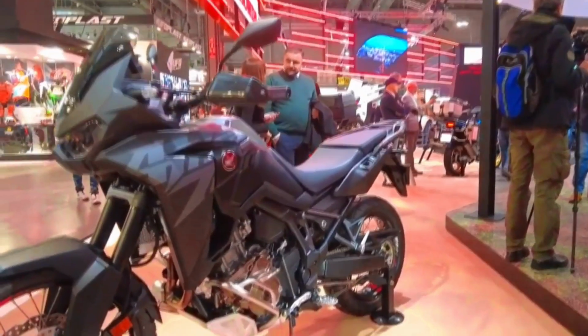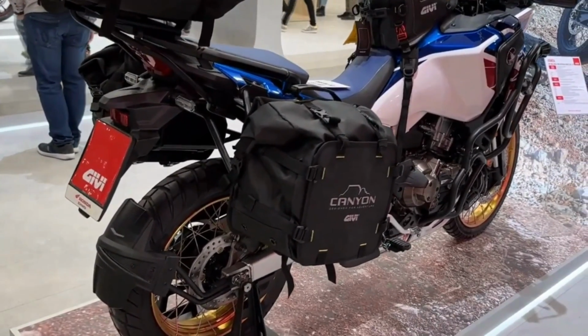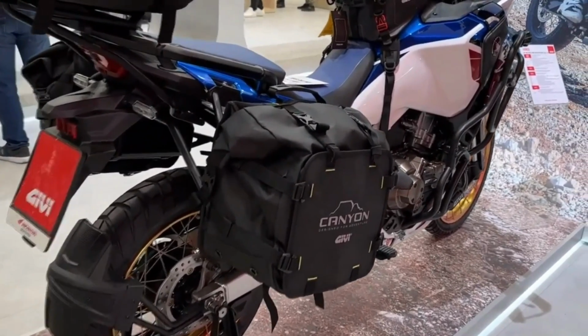For 2025, the Africa Twin Adventure Sports will be available in the following paint options, both featuring bold, big logo graphics.